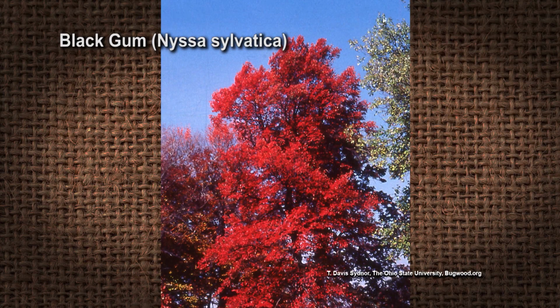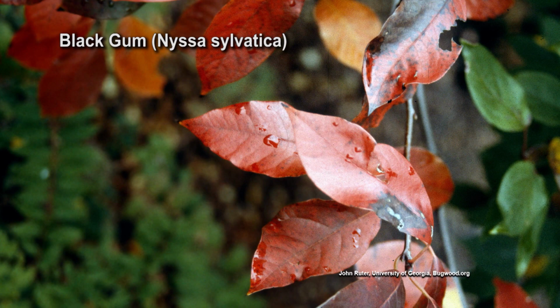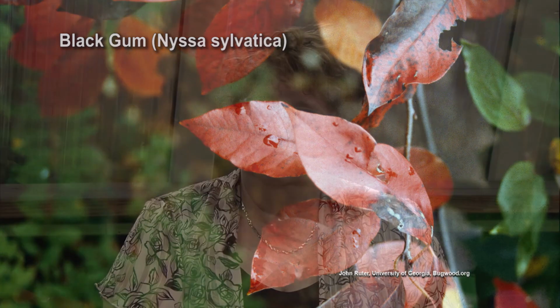Sweetgum, I love the fall colors, I sure do. And it's a very hardy tree around here. It doesn't get a whole lot of problems with pests or diseases, so it's a great tree for us. Nyssa sylvatica, the black gum, or black tupelo, whichever common name you would like to call it. Beautiful, and there are some really neat varieties of that out now that are really brilliant. And of course, that is another, like the ginkgo, a very slow-growing tree. So that's a good choice for the homeowner.